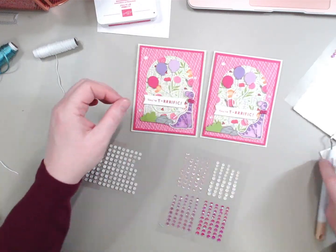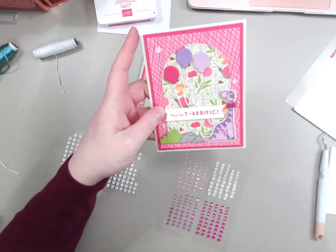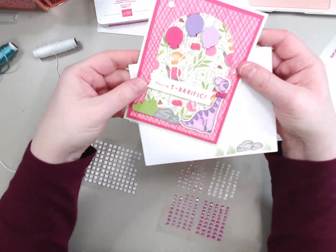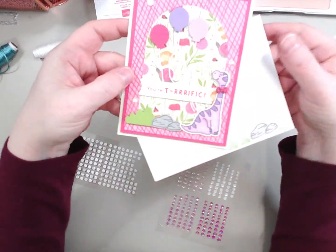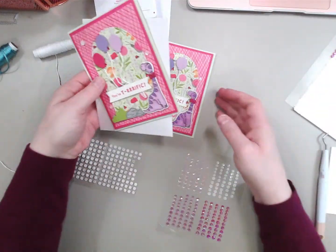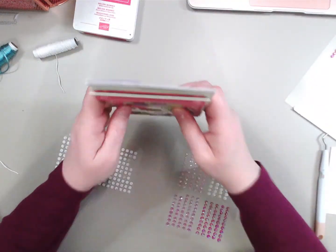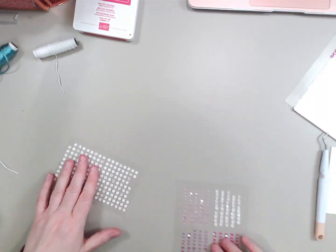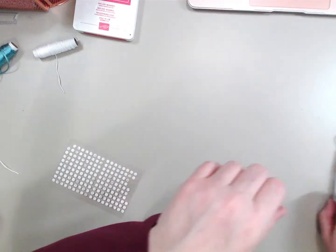And that's our first card. How cute is that? He's so darn cute with his bow tie on. I love this card so much. All right. That is card 1. Let me clean up a minute. There we go. And card 2.